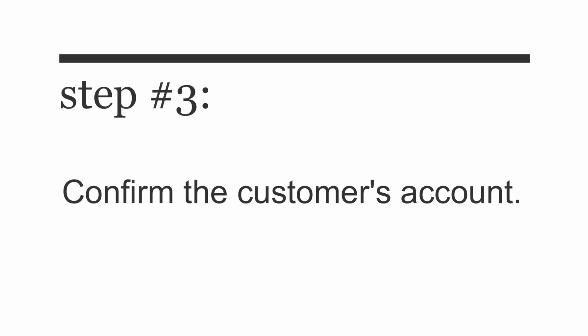Next, number 3. Number 3 is confirm the account. Confirming the account of a customer is very important. You don't want to miss this. You don't want to forget this if you don't want your mock call score to be deducted. This is very important for security purposes because you really want to make sure that the person you're talking to is the owner of the account. And so you should never forget this.